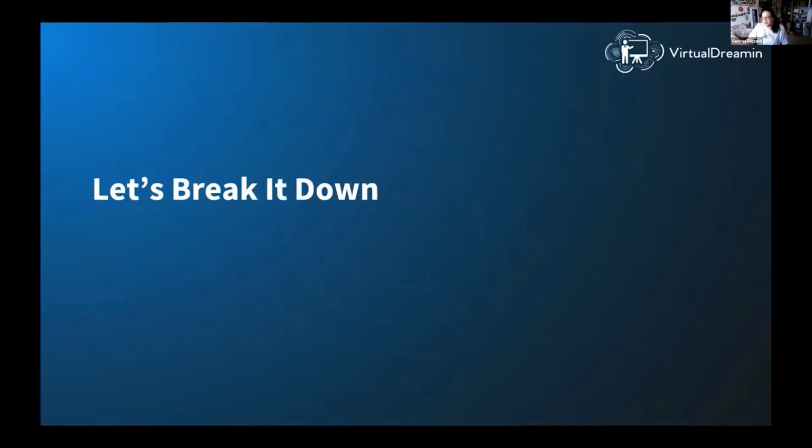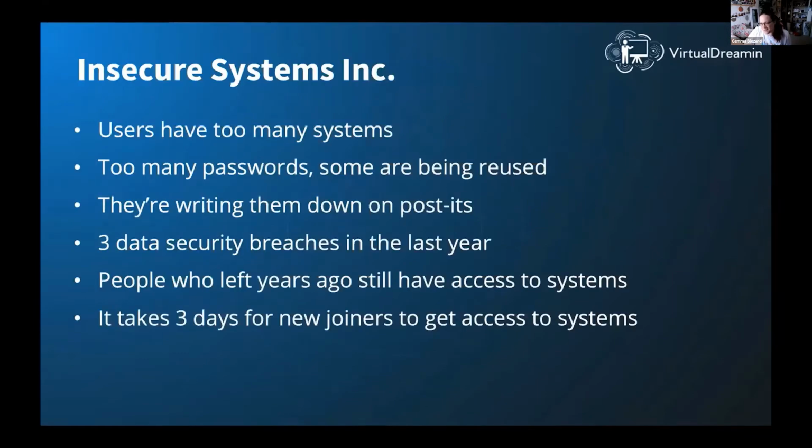So let's break it down. As architects, the primary thing we have to do, aside from setting things up, is actually being able to relate the features and tools that we use to a real life scenario, right? We're consultants at the end of the day. So we're going to present you with a couple of fictional organizations, starting with Insecure Systems Inc.